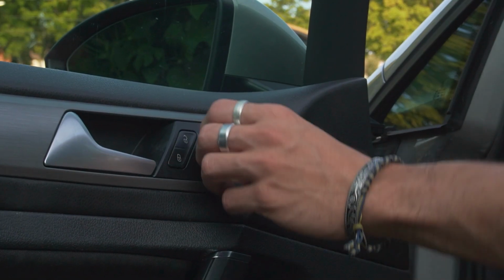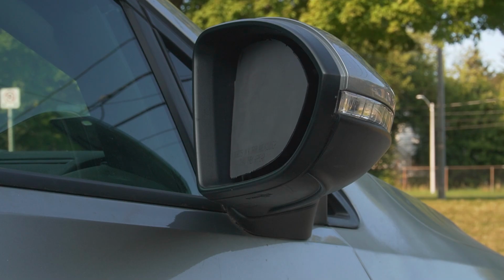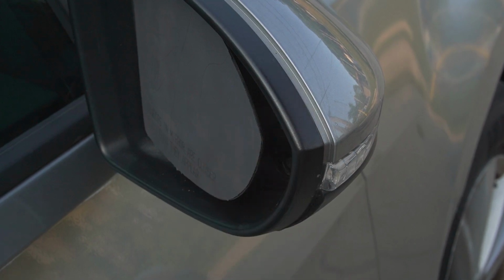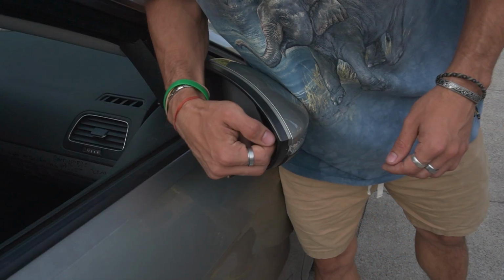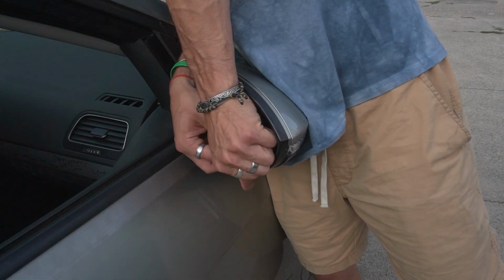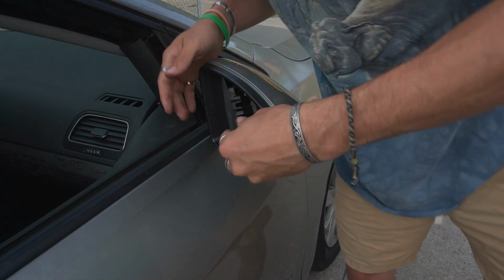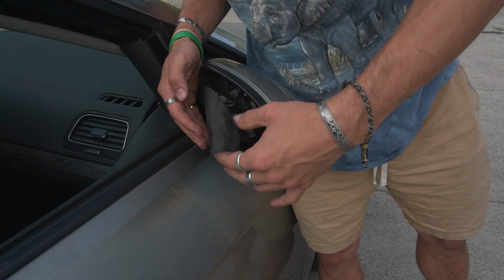In order for me to get my hands behind the mirror, I had to move it all the way to the left. This freed up a couple of inches so I could fit my fingers behind the mirror. After pulling close to the center, I got the piece loose. I kept working my way around it until eventually I got the whole piece loose. It was honestly really easy. It just took some patience.